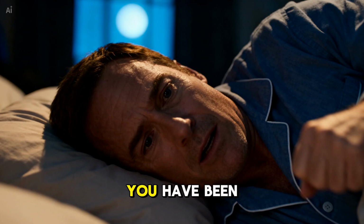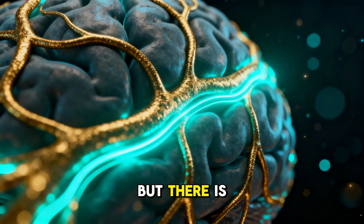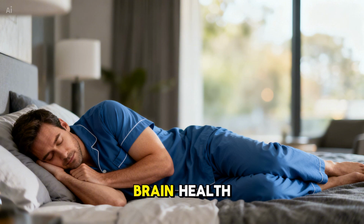You have been thinking about sleep all wrong. Not the supplements, not the timing, not the light management or the temperature or the breathing practice. All of that is correct and important. But there is one variable, one that determines how effectively your brain clears its toxic waste every single night, that almost nobody in the brain health space is talking about. The position of your body while you sleep.